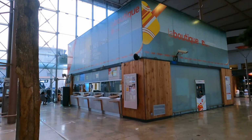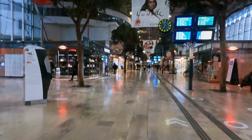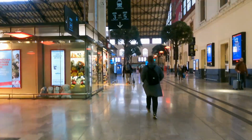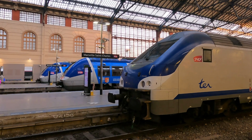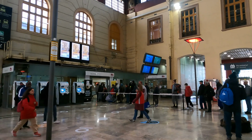In the new hall there is a place to get bus tickets, and generally it's a really nice, light and airy space. Walking back towards the old station, I do like the way that the architects blended the new into the old. As you'd expect during an industrial dispute, the SNCF office has a very long queue of people needing to change tickets.